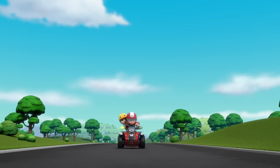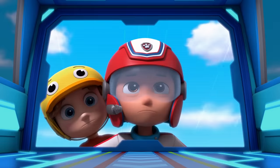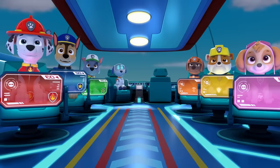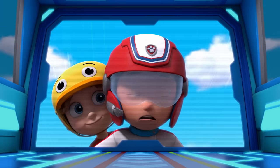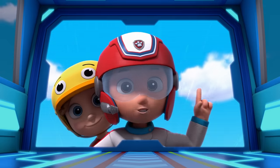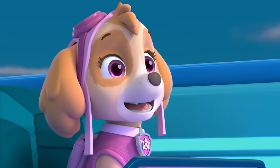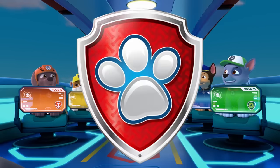Hey, we're going so fast! The brakes on my ATV burned out, so we need your help to stop. But before we can stop the ATV, we'll have to get Alex off safely. So for this mission, I'll need Sky. Let's take to the sky. PAW Patrol is on a roll!